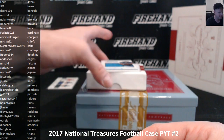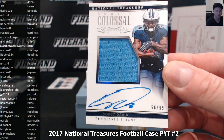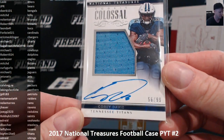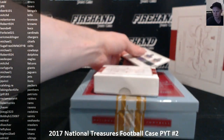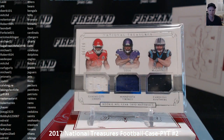And the final hit of the case, Corey Davis, 56 of 99, the Titans, and Big Mike, colossal rookie. That's going to do it. We got one random to do. A triple. Chiefs, Vikings, Panthers.